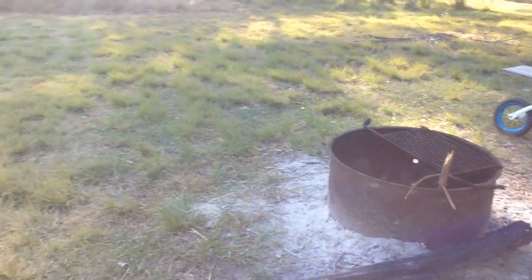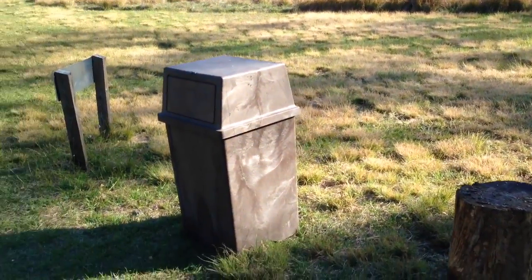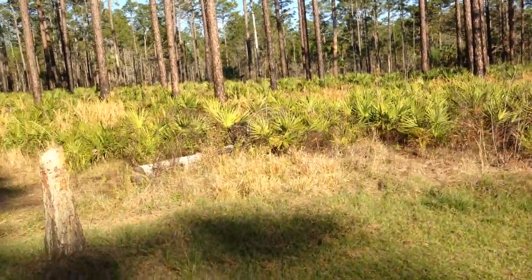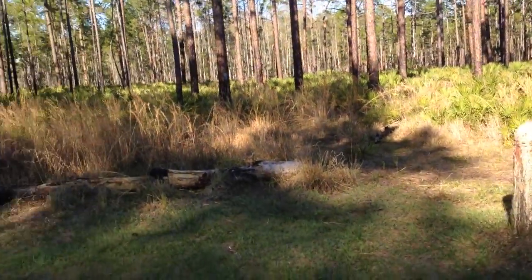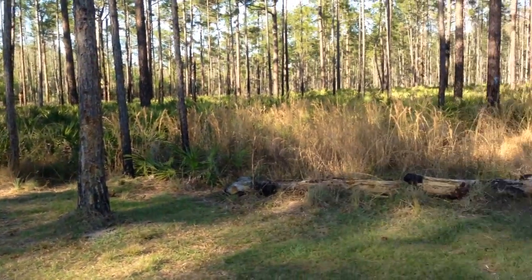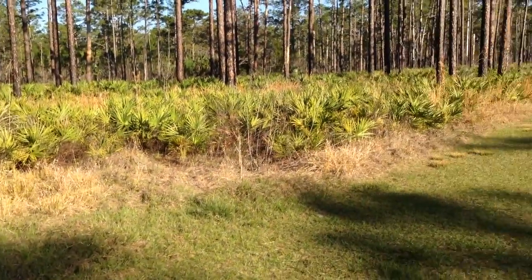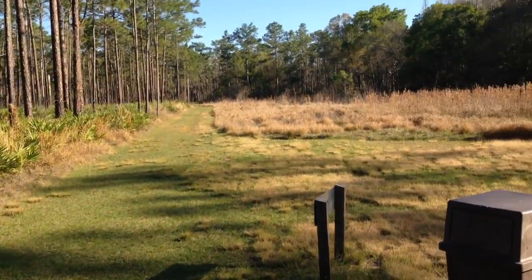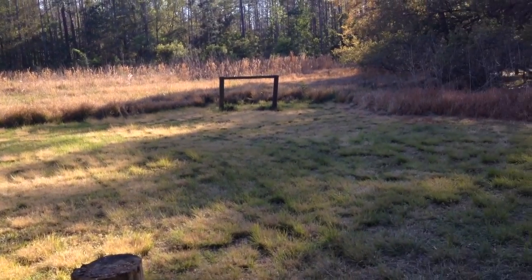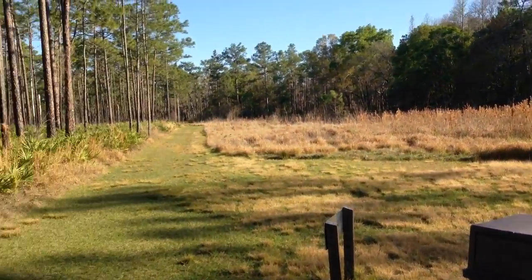There's a fire ring, there's a trash can, plenty of space for some tents, nice flat even ground, and there's the trail back to the main road. So, you know, great place. I don't hear any traffic, no electricity, so if you're looking for a place to get away for a couple days and just unwind and unplug from everything, this is the place to do it. Although there is a good cell signal if that's important to you. I got a good cell signal here out in the middle of the woods, so really, really quiet. It's nice out here. It's very peaceful.